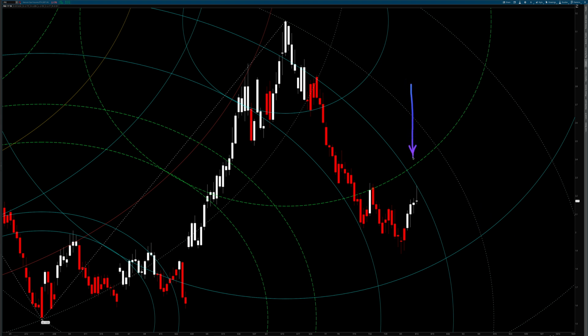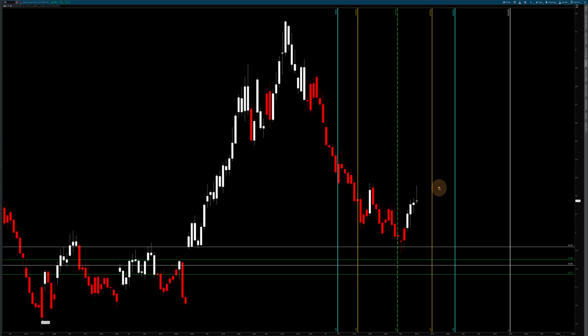In regards to the geometry, in regards to our circles, you can see that we kissed right there, the 75% on the geometry on the circle. So that was coinciding with a lot of the trend lines I've been watching. So there's a little resistance there. And the date I want to watch is the 19th.